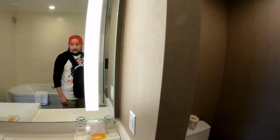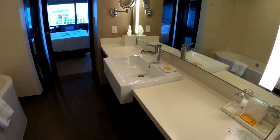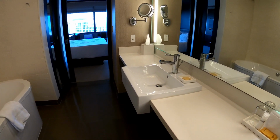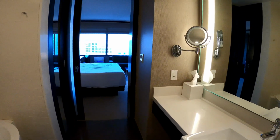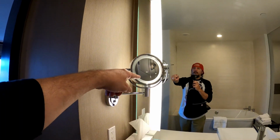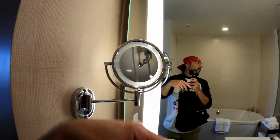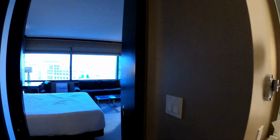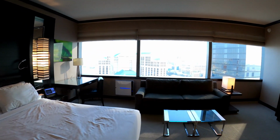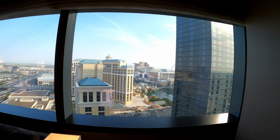Restroom area. Plenty of counter space. Although there's only one sink, it still wasn't an issue. We have plenty of space on the counter to put stuff. Ladies will definitely enjoy the lights in here. Again, it's not very dark and shady. You can have ample lighting to do what you gotta do. Make sure you put your face on. And then again, you can't complain at nighttime when the lights go down, sun goes down.